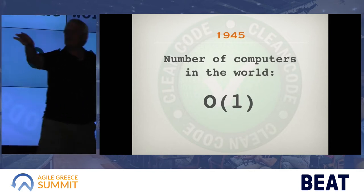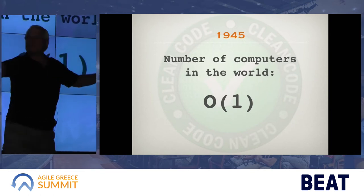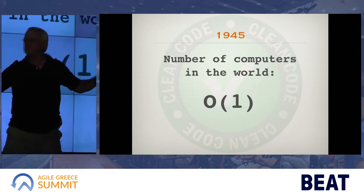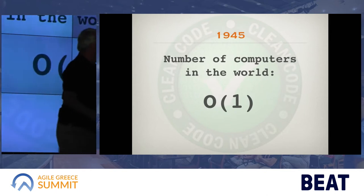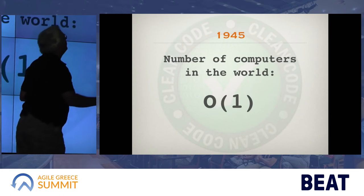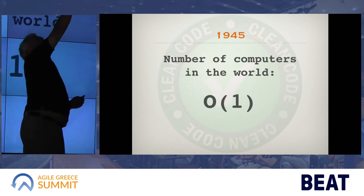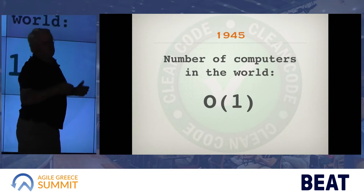20. How many computers are in the walls of this room? Obviously the screens. There are computers in those screens. But what about up there? What's that thing up there? Well, it's got to have a computer in it.